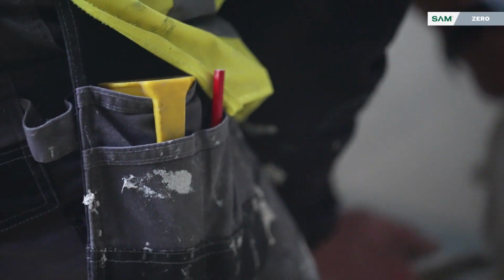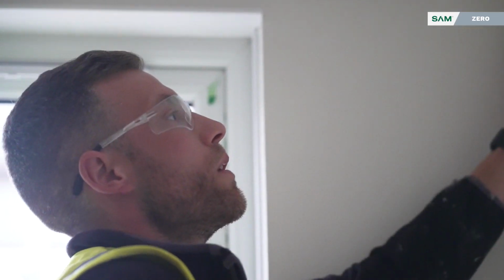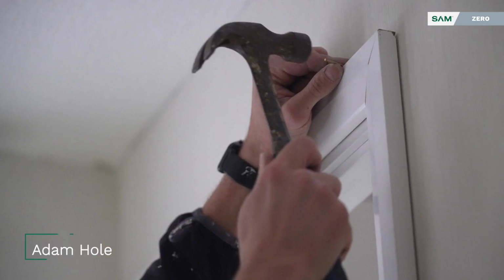Sam's MDF lines were better finished than our previous plastic ones. There's no need to paint it, they're all fully finished. They're more durable than the plastic and they're more modern and keen on the eye.